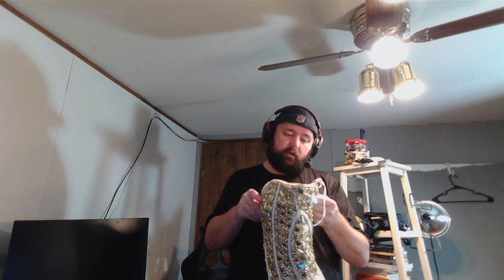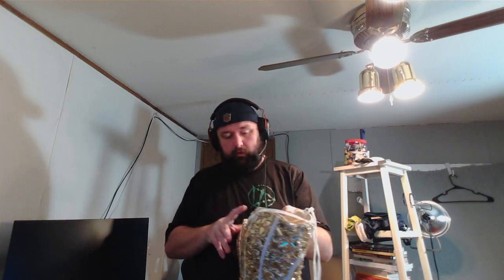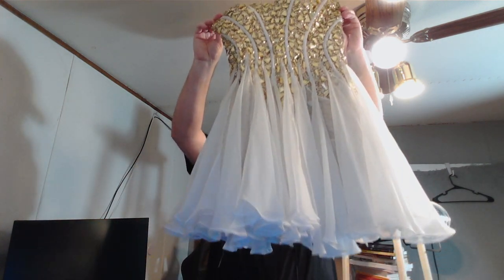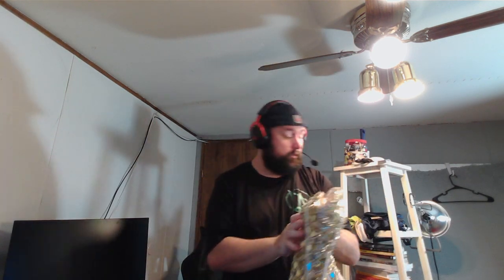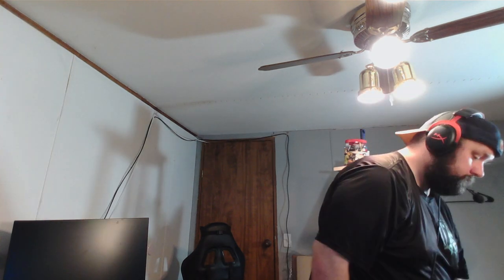It's called La Femme, F-E-M-M-E, size 4, like a strapless gown, medium. It's really heavy, so hopefully this sells. I'll probably list this for like 75. Maybe I'm cuckoo, maybe I'm not.